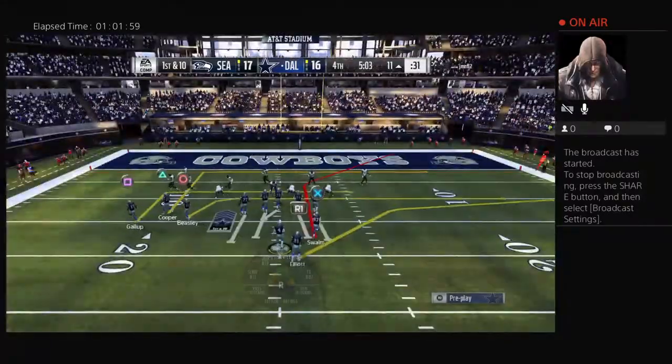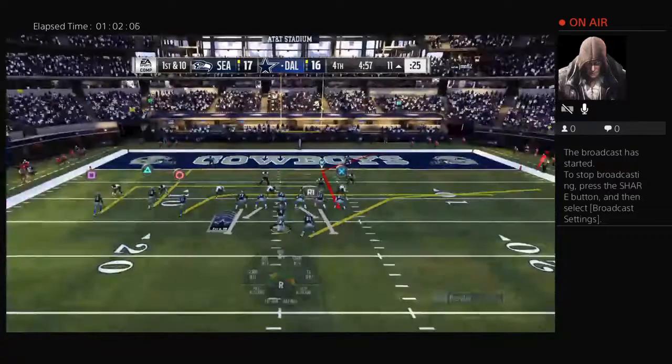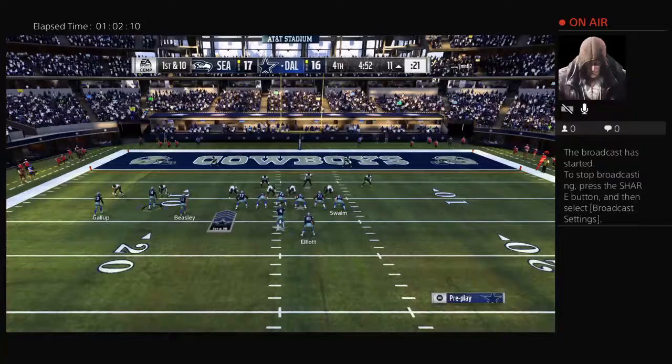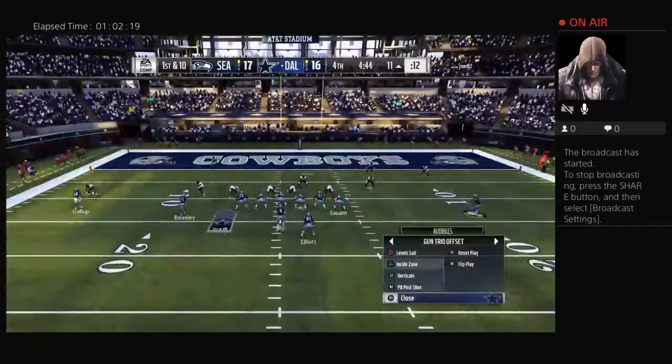Here we go, 46. Swing to the right. Here we go, 46. Let's go, D. Let's go, let's finish now.